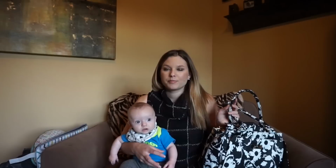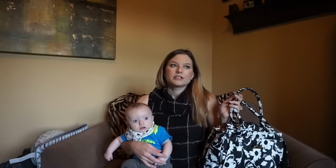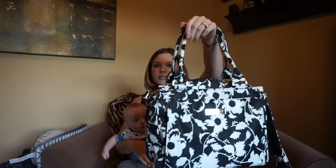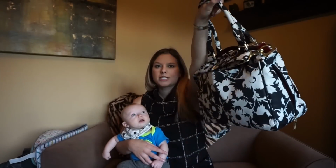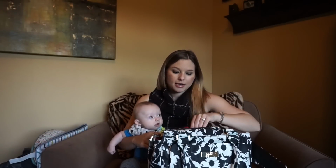I'm either wearing him or he's in his stroller sleeping, so I usually don't even bother bringing it into a store unless I'm at the mall or somewhere where I'm going to be in multiple stores for a few hours. So I usually just keep it in the car. This one is the Jujubee Tote, and I actually didn't like it as much as I thought. It's not as big as the backpack version.